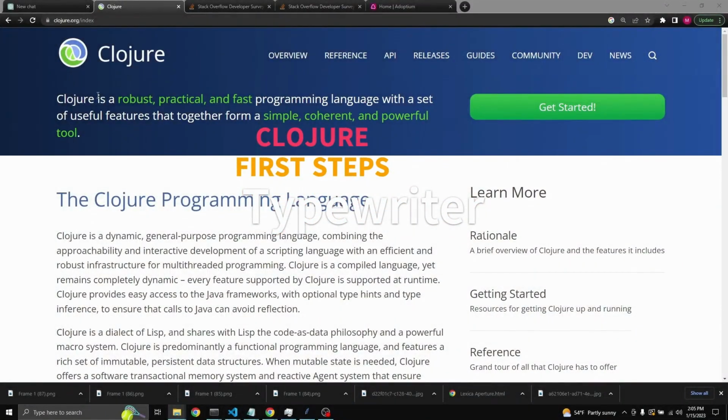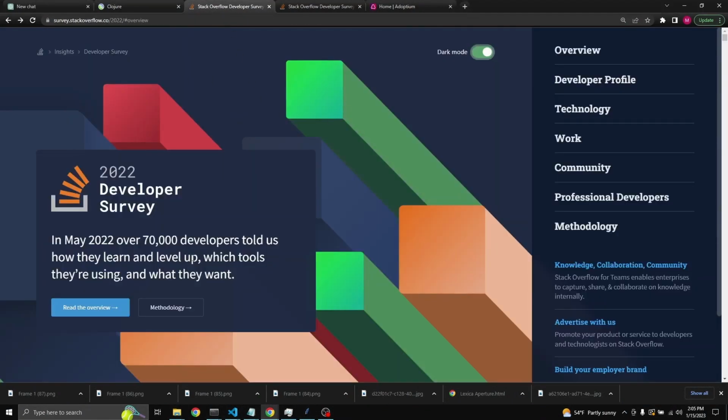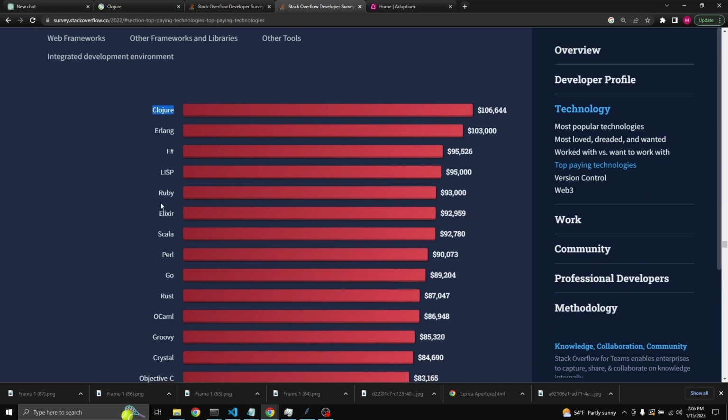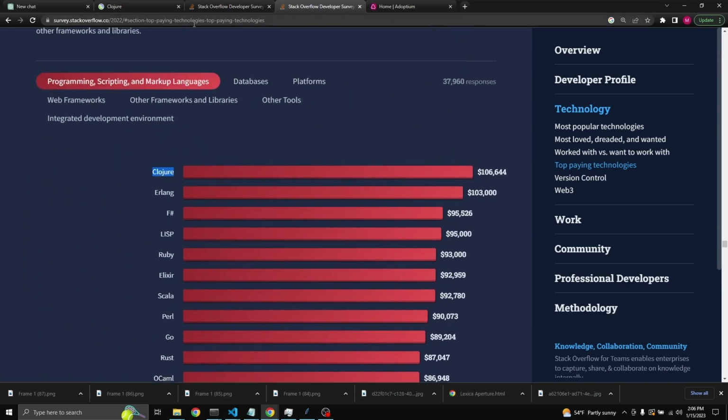Let's learn Clojure together. The first time I heard the word Clojure was in the 2022 Stack Overflow Developer Survey, when I was looking at top paying technologies. Right here, Clojure is right at the top by a long shot. Also, you can check out some of the other programming languages and how much they pay on average.